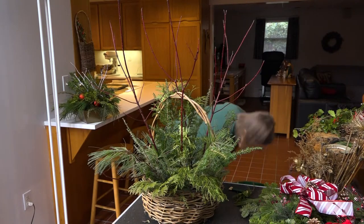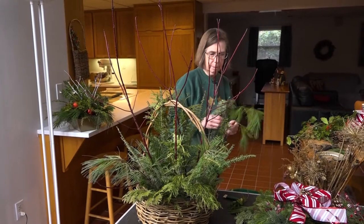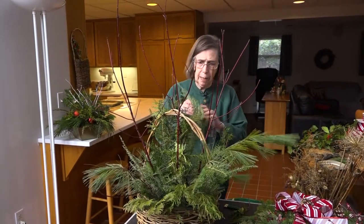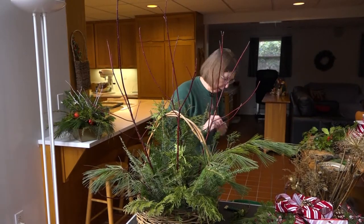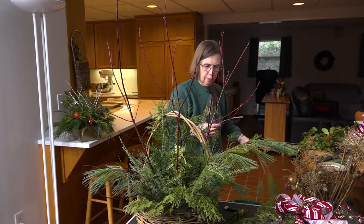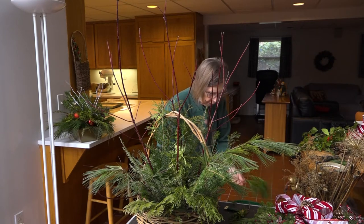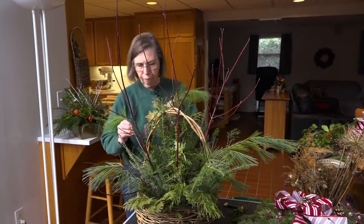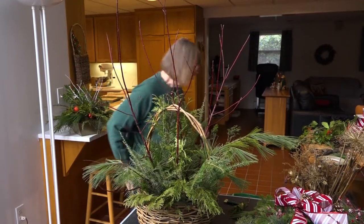It's a little messy. As you can see, we tend to get things kind of all over the place, but it cleans up pretty well. If you get pine sap on your hands, if you rub them with an oil like Crisco or peanut butter, it'll wash off fairly easily. So it's a good thing to know when you're working with fresh greens, because they do have pine sap in them. Let's see how we're doing here.